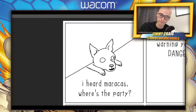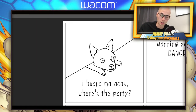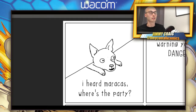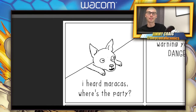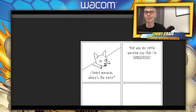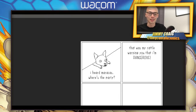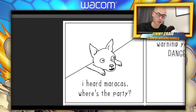David wants to know, what's the hardest animal to draw for you? I think dogs are really hard to draw because everyone has an idea of what a dog should look like. This is a perfect example. You know what a Chihuahua looks like, so if this doesn't look like a Chihuahua, it will look wrong. I would say dogs are the hardest and I prefer drawing birds.